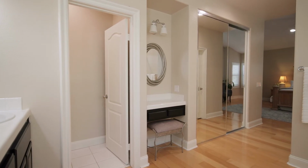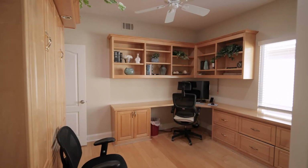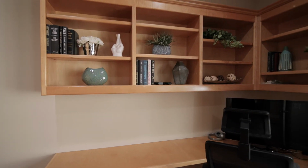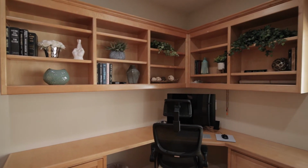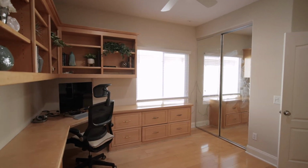Adjacent to the master suite is another bedroom. And what the sellers did is they put a doorway here to have access to it from the master suite. It's currently an office for the seller. It's got built-ins, cabinets, a Murphy bed that stays. But let's say you didn't need an office, you just want to make it a bedroom, or you could even make it a nursery. This is a great adjoining bedroom to the master suite.